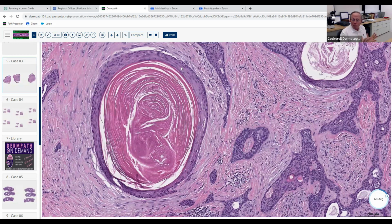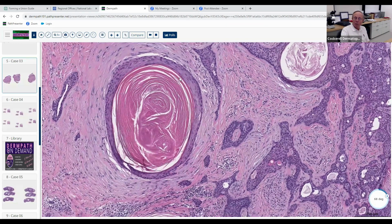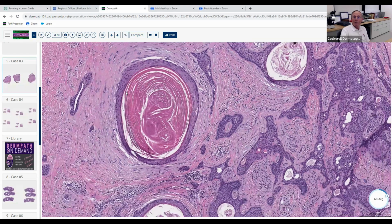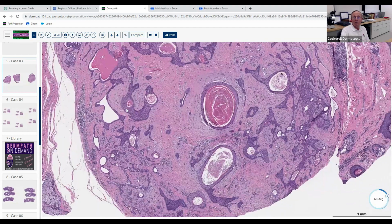Okay, and the infundibular part of the infundibulum is where? What part of the body is that? A hair follicle. Hair follicle, upper part of the hair follicle. So when we see cysts like that, you say, well, that's a sign that there's probably at least a component of it that's follicular. Now, when you think about hair follicles and you think about how they come about in the embryo, where do they form in the embryo?